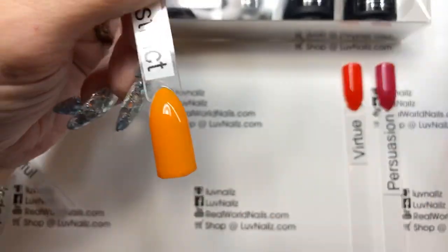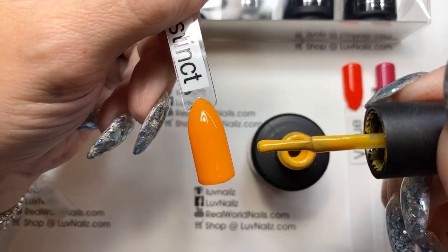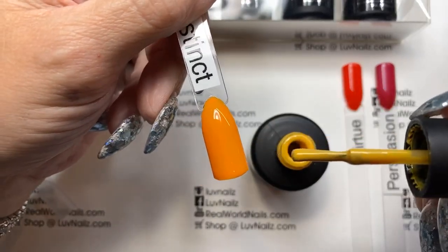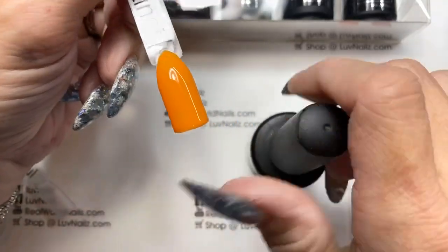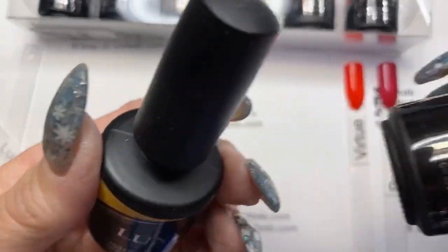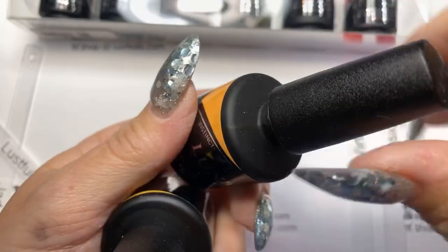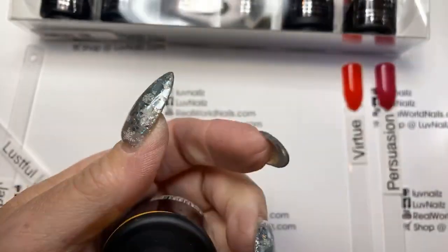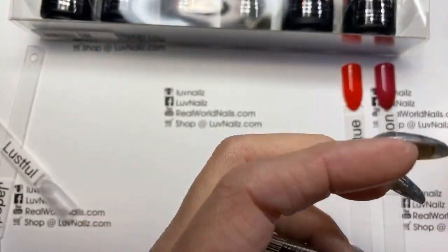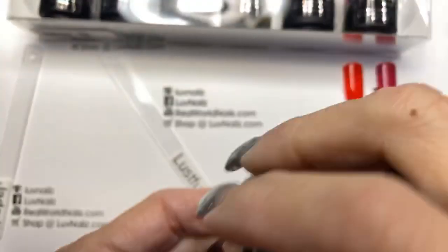All right, so when you compare the two, you can see the Dauntless is quite a bit more yellow and Instinct has quite a bit more orange to it, but it's still that nice, bright, almost mustard color. I tried to get out another orange that might be a good comparison to this, but we just don't have one. So this is definitely super unique, which is great. Unique is important.